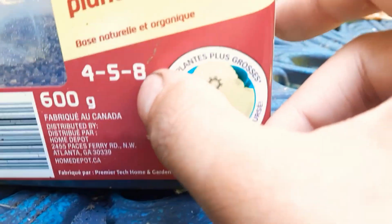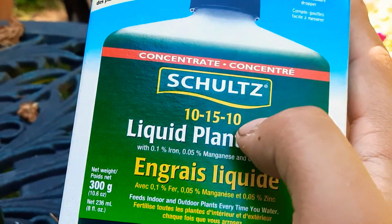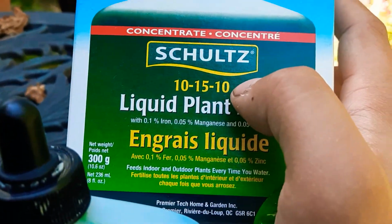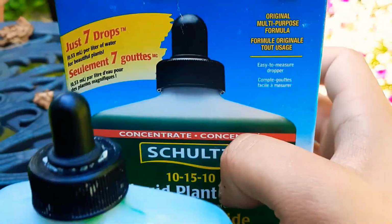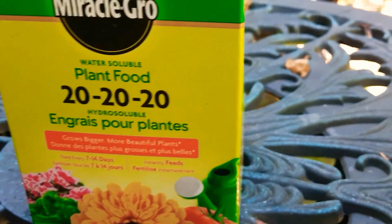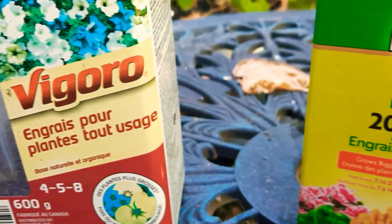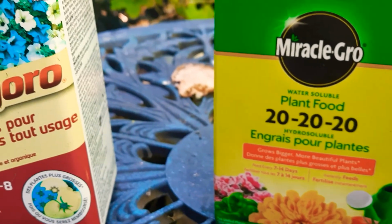So the last number, which I would argue is probably the most influential number out of the three, other than maybe nitrogen, is the potash or the potassium number, the K number. So this one over here is the one that affects the roots the most. And it also affects the flowers, and it tends to make the plants a little bit less brittle. That one there is very important for fruiting crops.